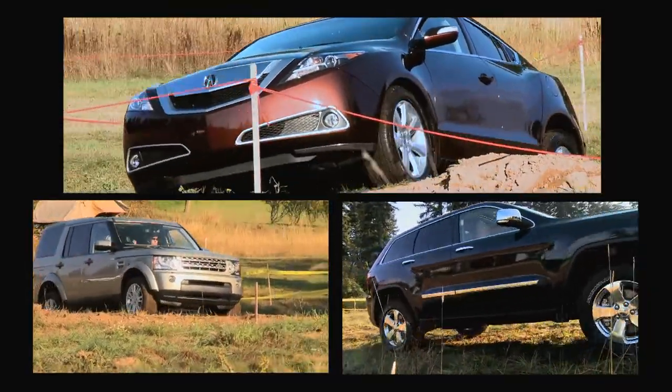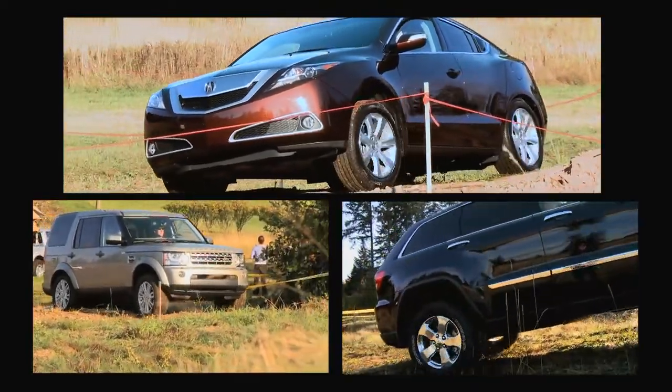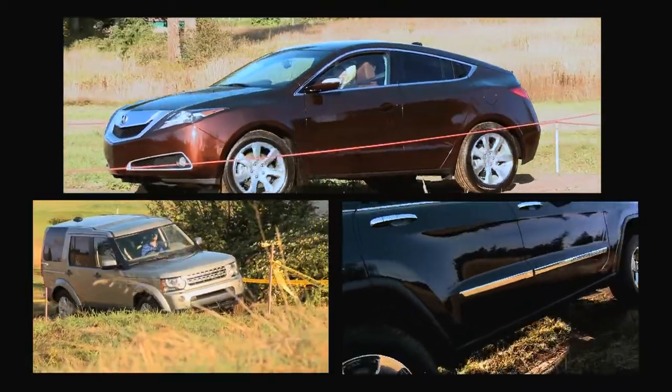We will have many more vehicles that are competing against this in Mudfest. We've got that when the show returns.